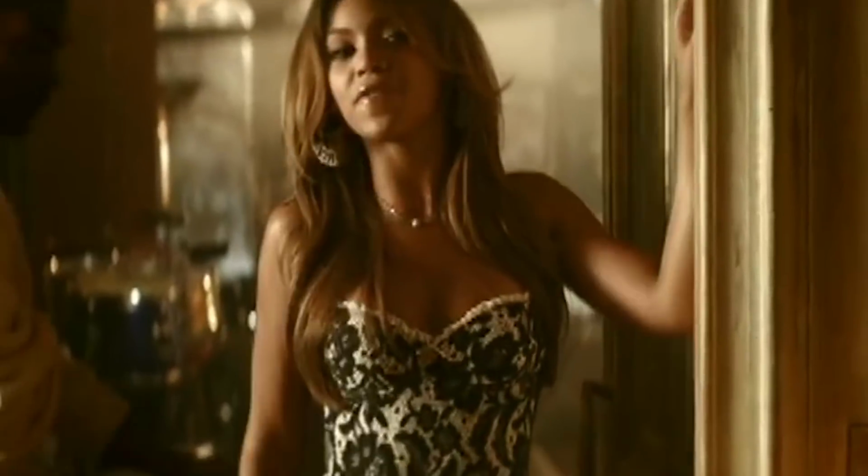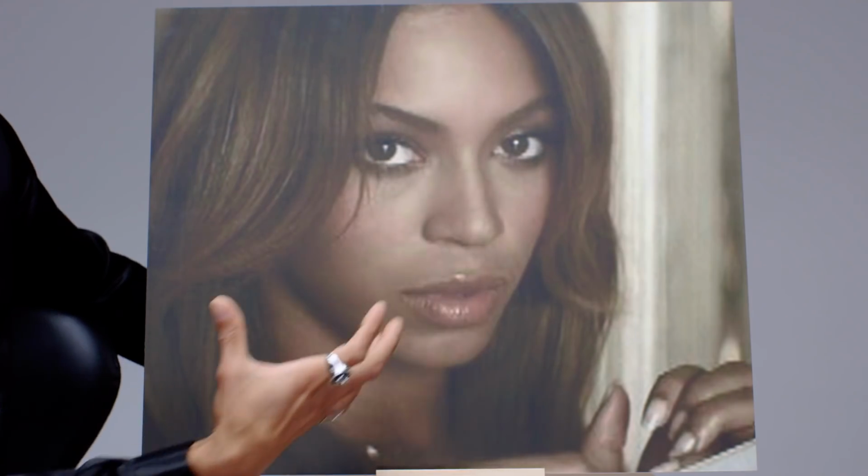Know your face. If you know your face, you know where the highlights should go. You know where your contours should be. You know where the intensity should lie. Nothing should take away from you.